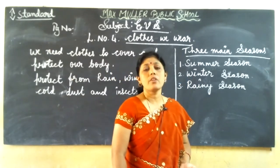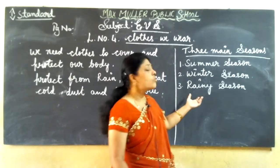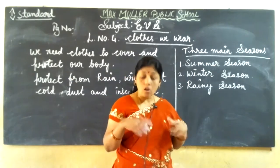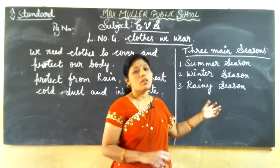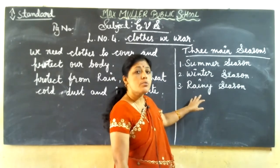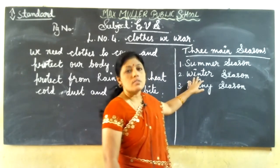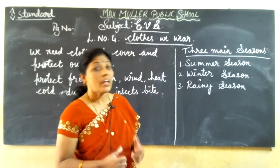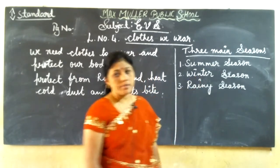These woolen clothes, where do we get them? We get wool from sheep. From the wool we make woolen sweaters, woolen socks, woolen scarves, woolen caps, woolen jackets. These are all made of wool. Okay, where do we get this wool? We get wool from sheep. These dresses keep our body warm. That's why we wear woolen clothes in winter season.